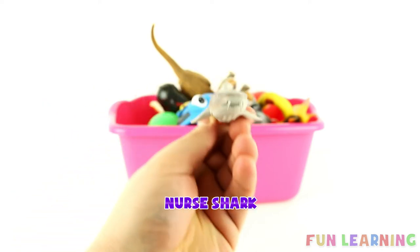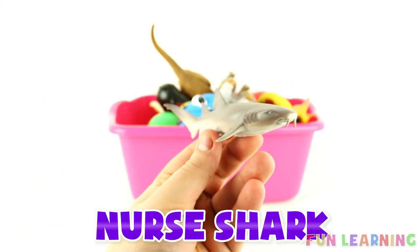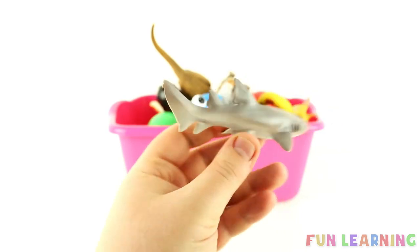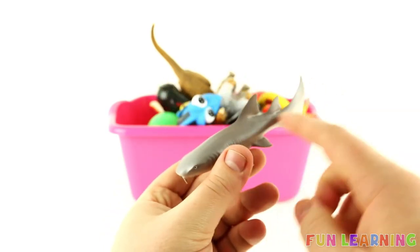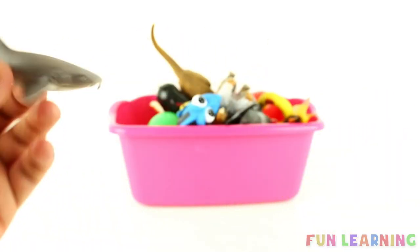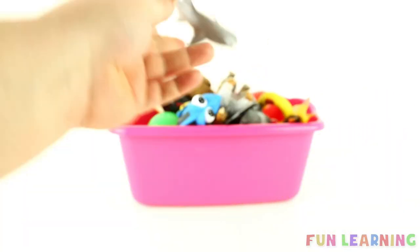N is for nurse shark. Can you say nurse shark? Say it with me. Nurse shark. And nurse sharks are the colour grey with some white as well. A nurse shark swimming deep in the ocean.